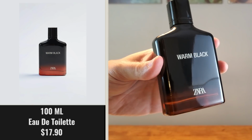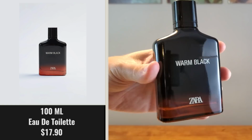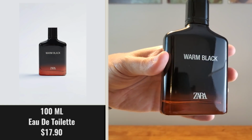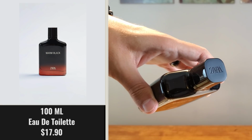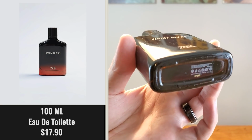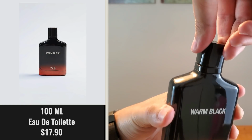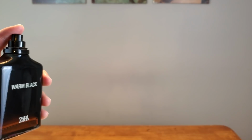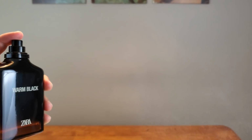Here's the actual bottle. You might notice this brown ambery coloration towards the bottom. Pretty cool gradient, I would say, and all three in this collection have a different color to them. You have Zara written in the cap and a sticker at the bottom with your information. The cap for this one does click into place securely. You can pick it up from the cap, and the distribution on the atomizer is nice and wide.